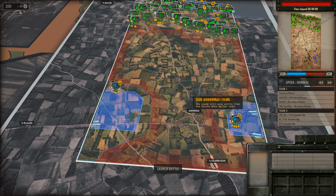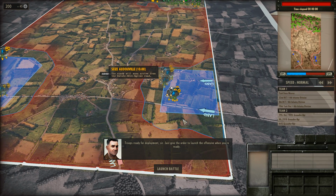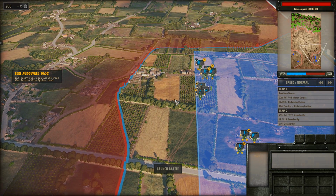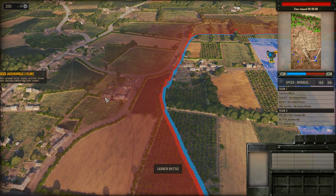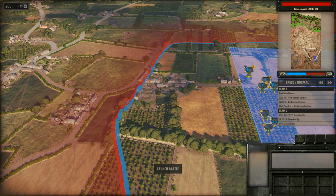Phase A. I have 10 minutes to capture that town. I can now deploy 200 points of units. Just give the order to launch the offensive when you're ready. And, of course, being Steel Division, I can already order up units to go on missions before the battle starts. So what I want to try and do is capture these buildings here, preferably with short-range troops, because an HMG might be useful here, but I don't know what I'll find.